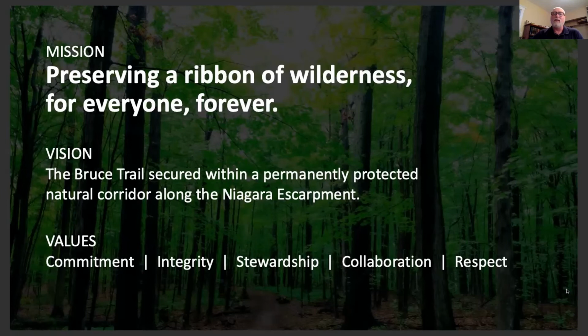And the inception of the Bruce Trail was a bunch of people from the Hamilton Naturalist Club that decided that the Niagara Escarpment needed to be protected, and the best way to do that was to give people free public access to it. So that's what we're continuing on with. And we're so proud to be doing our mission.